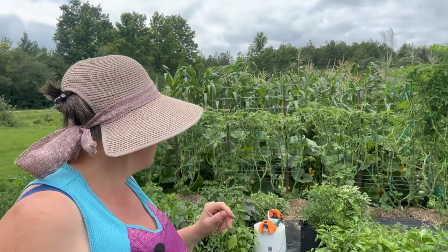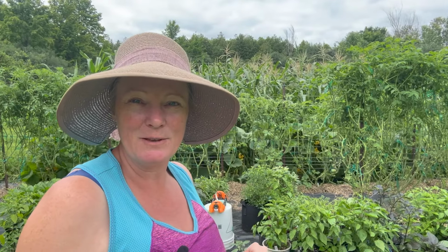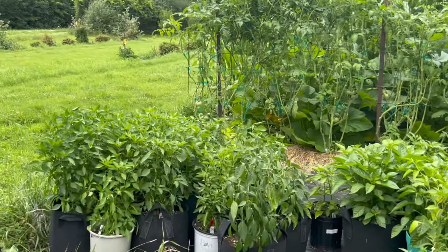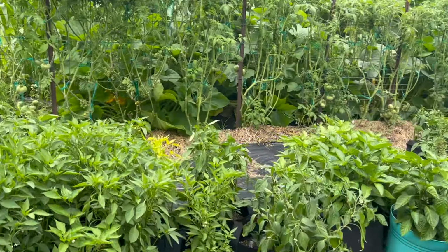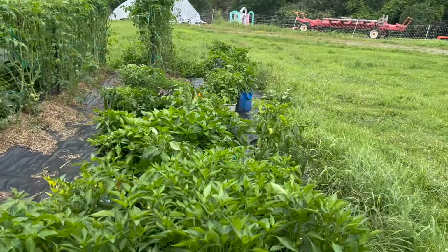But let's go ahead and get started here. I'll flip you around and we'll go through everything that we've got in the garden. So here in the first bit of the garden, in pots, we have peppers. So these are all my hot peppers here.